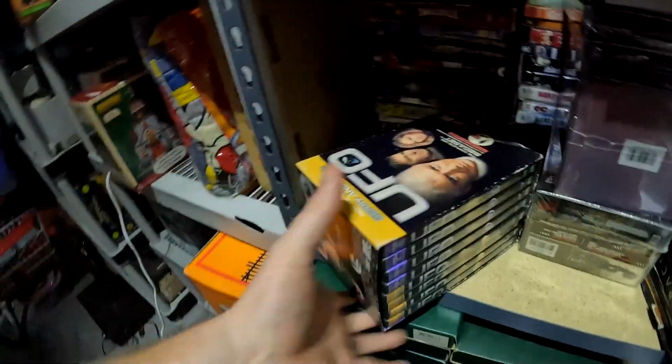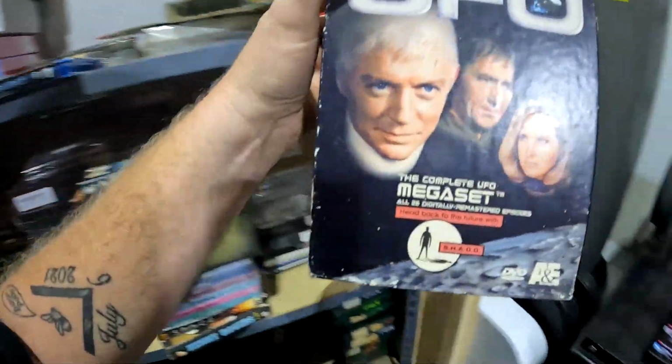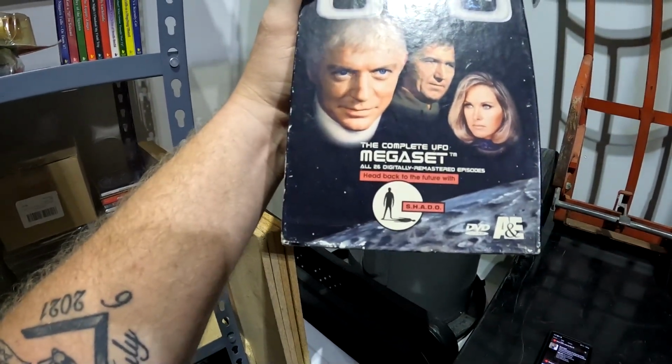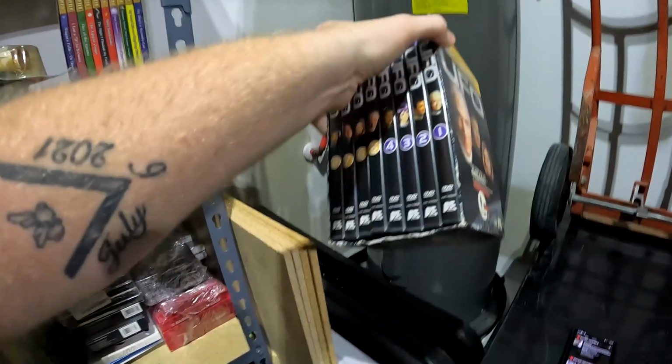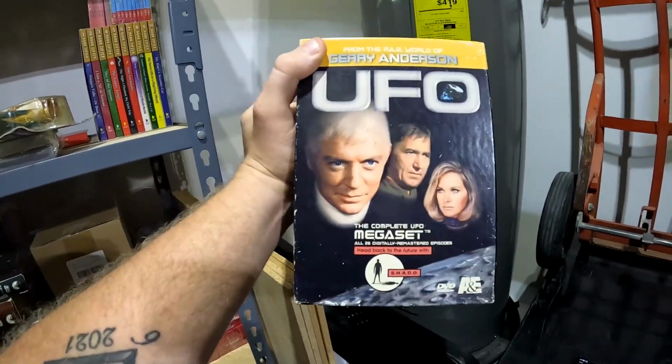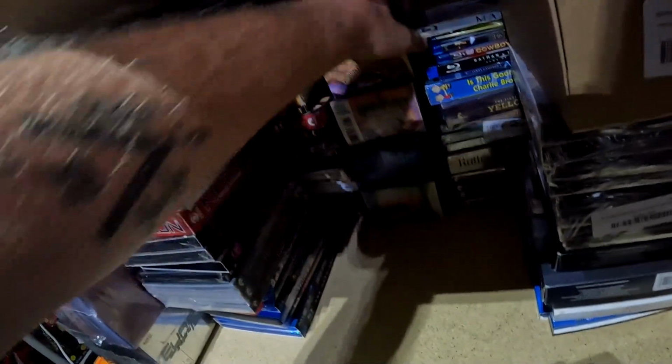All right, guys, so from the Jacksonville storage unit, we have this UFO Gary or Jerry Anderson, the complete UFO mega set. So this thing right here ended up selling for $69 free shipping.